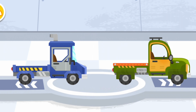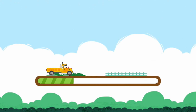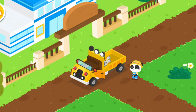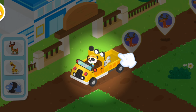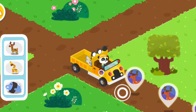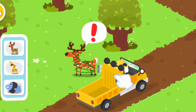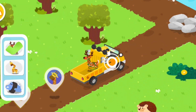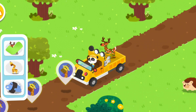Choose a truck and pick up the injured animals. Hoi! Hoi! Follow the animal icons and you will find the injured animals. Drag the animal onto the truck. Follow the animal icons and you will find the injured animals.